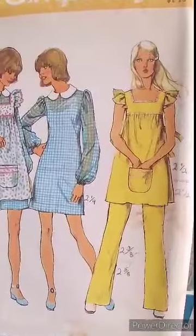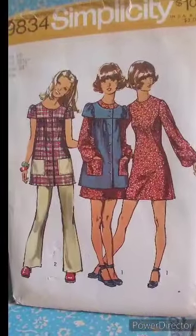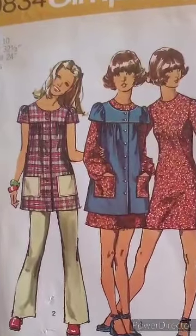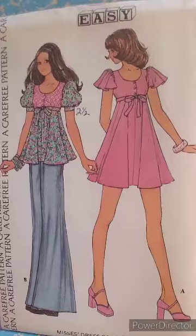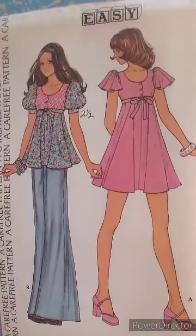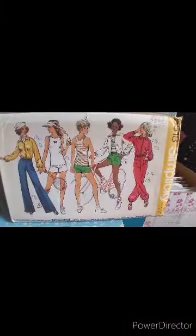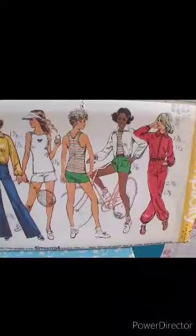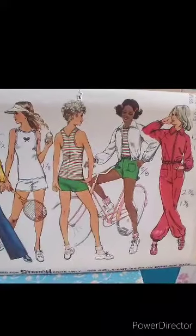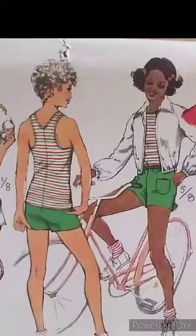I love making smocks. I think I made this one with the little cap sleeves a couple different times. Baby doll dresses with the empire waists, bell-bottom pants, hot pants, and tank tops. I stitched those hot pants myself by hand because I didn't have a sewing machine. My mother was so impressed, she bought me a sewing machine.